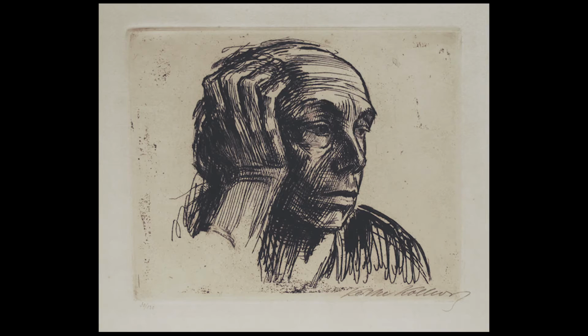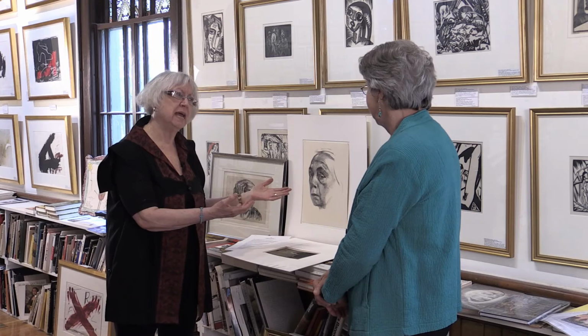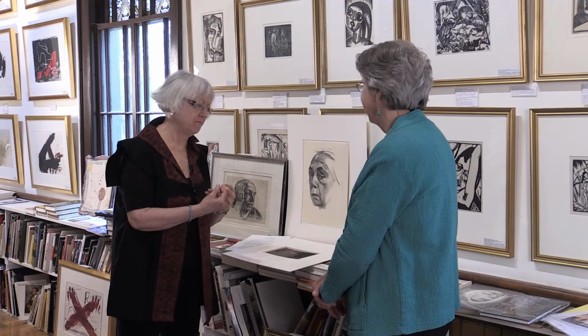Look at the line in that, how it grabs and scratches. Oh wow, that's what you call expressive mark making. Yes. Beautiful. She was asked later in her life how it was that she could depict this level of violence and yet maintain her own self. And she responded, because she saw the world with loving eyes. And I think we see that love of humanity. Her loving eyes just looking at everything.